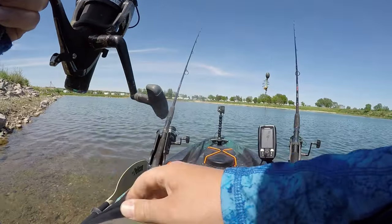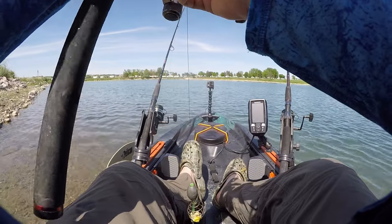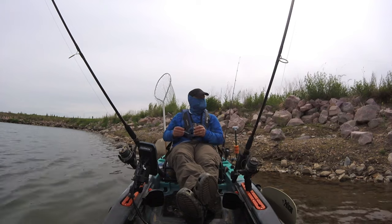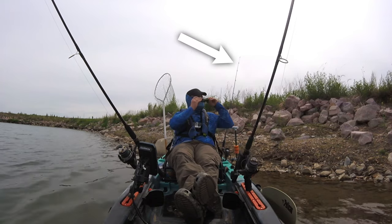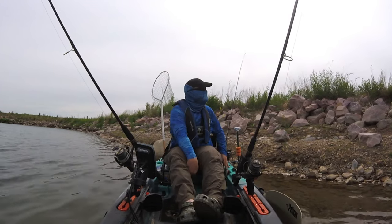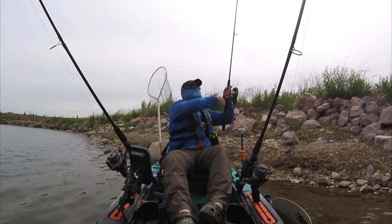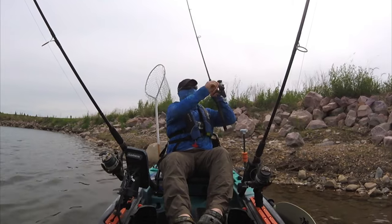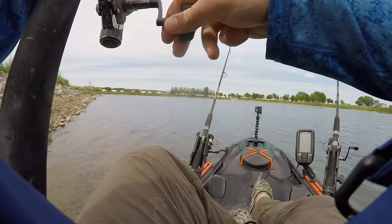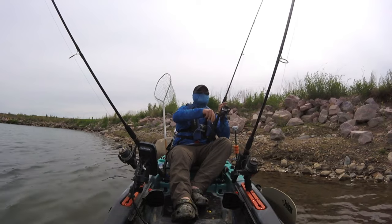I've been out here about 4 hours today, and I'm gonna keep fishing. Fish on, fish on. Same rod, same spot as that first fish that I lost.